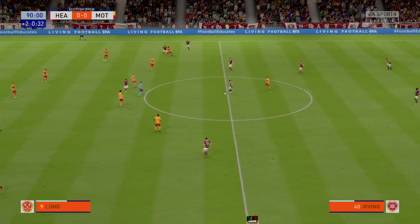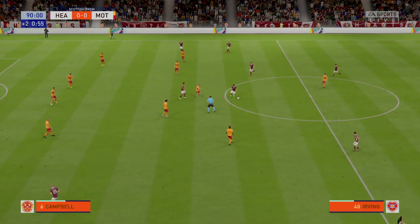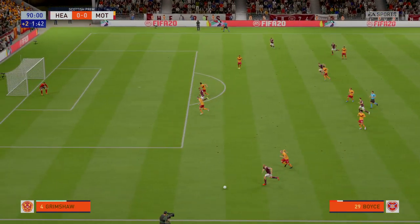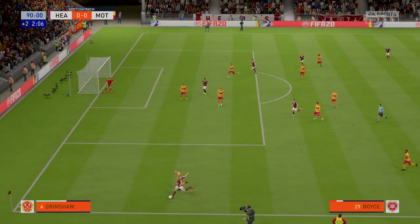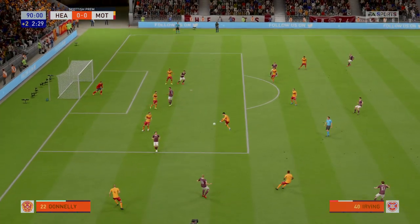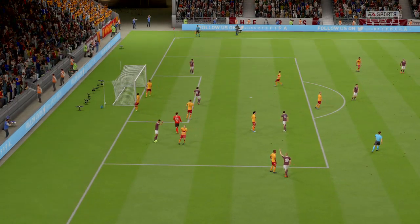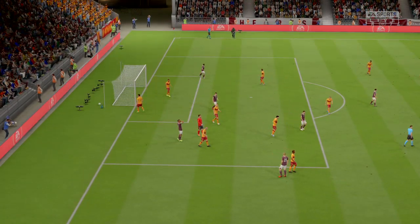2 minutes left, that's added time. 2 minutes of added time. Pushing forward again in the search for a winning goal. Chance to put it in the box from here. Couldn't get his cross in, his teammates disappointed. Well, after 90 minutes, it's level.